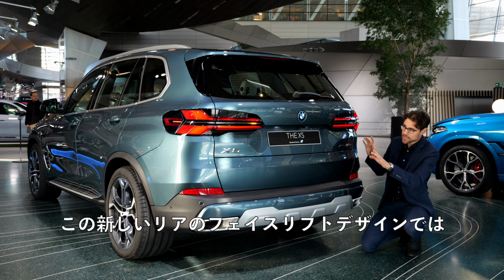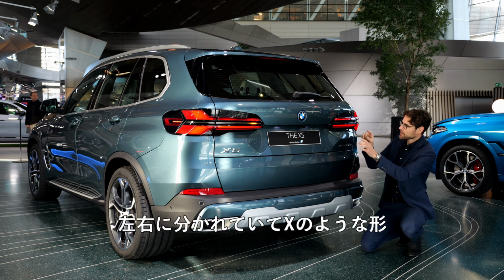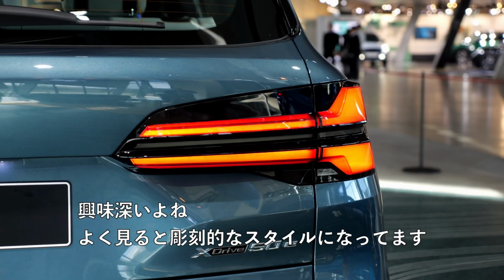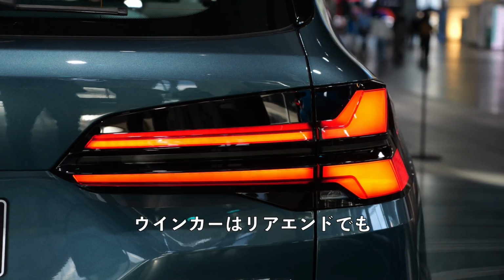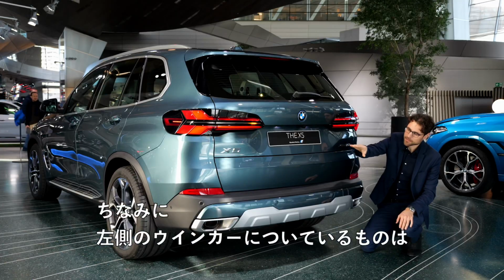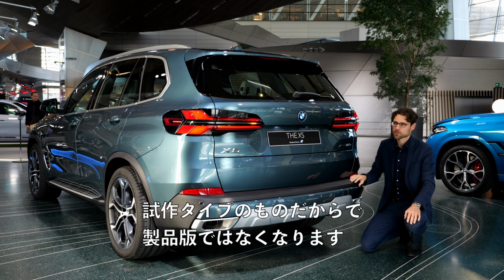Here, this new facelift design for the rear, changed tail lamps, and you can see here left and right they form an X. Very interesting. And also when you look at them individually, a more sculptural style, so to speak. When you hit the turning indicators, then you also have this pulse effect here also for the rear lamps. On the left side, by the way, you can see a little bit of the turning indicator. This here just as a pre-production model will of course be gone here for the customer vehicles.